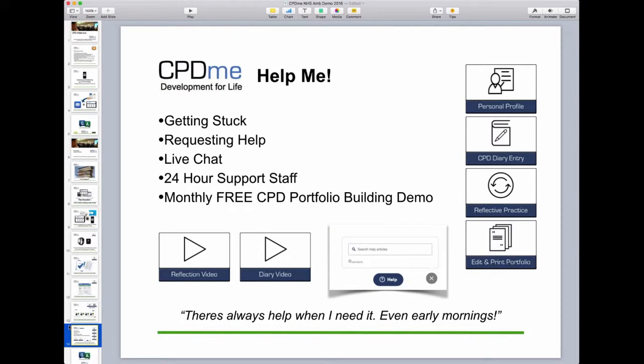The other great advantage, as I said, because we are a team of health and social care professionals behind CPDme, is if you ever get stuck, you simply just need to ask us and somebody will be available pretty much around the clock to answer the question quickly. When I say quickly, normally within about 4 hours, you'll get an answer to your questions.